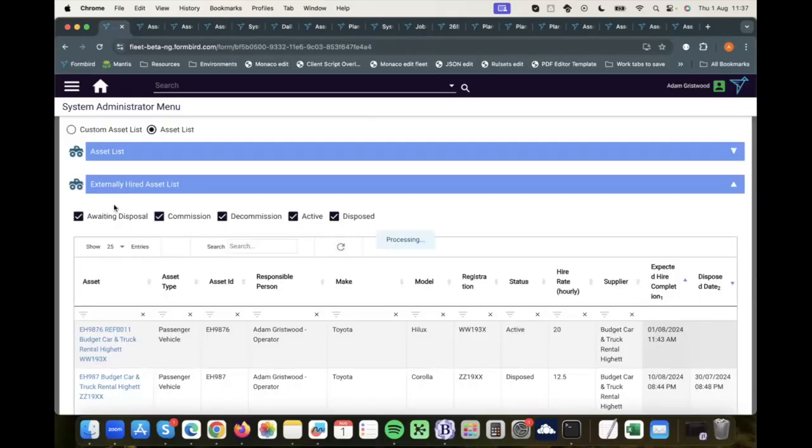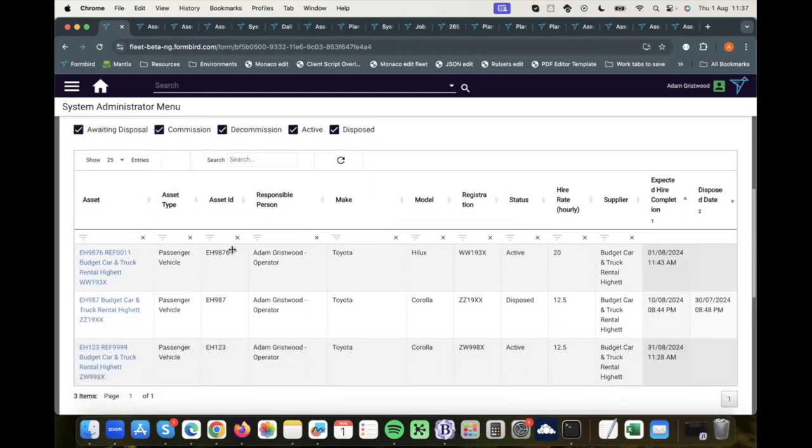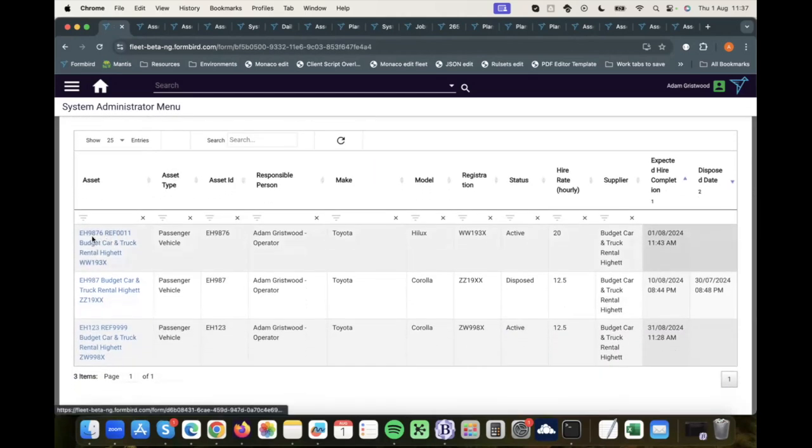Yeah, I like it. Just one question. That one that you just created, did you say that there was a full asset template for that? Yeah, correct. So I'll just go back to my admin homepage here, go back into my externally hired asset list, just refresh the data table there so that it shows up. So then, yeah, I can just go into here and select it. So I can go into it here.